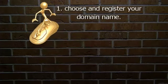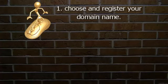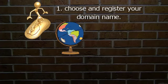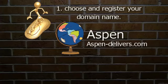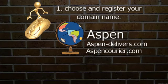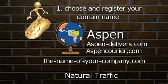First, you need to choose and register your domain name. This is like finding a good title to your book. Because you're a brick and mortar store, it might be a good idea for your domain to have something to do with your geographic location. Let's say you have a courier service in Aspen, Colorado. It'd be a great idea to register aspendelivers.com or aspencourier.com. Even if it isn't the name of your company, the amount of natural traffic that domain will generate will be well worth it. Plus, you can always direct that traffic to yourcompanyname.com or whatever your actual domain name is.